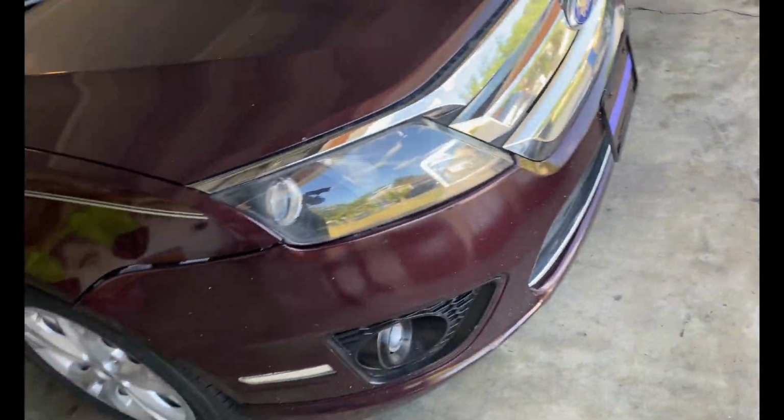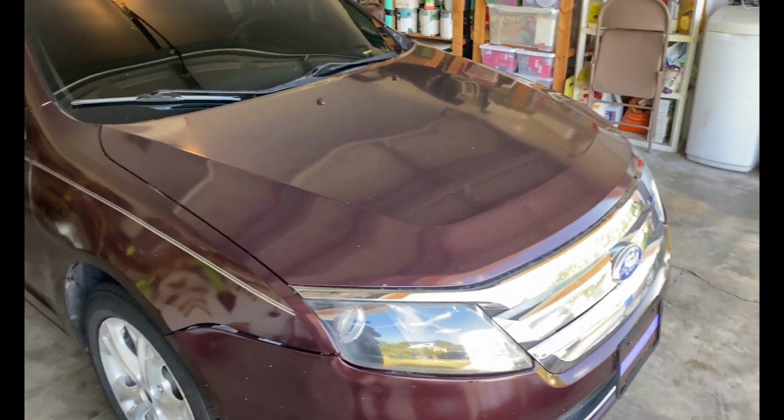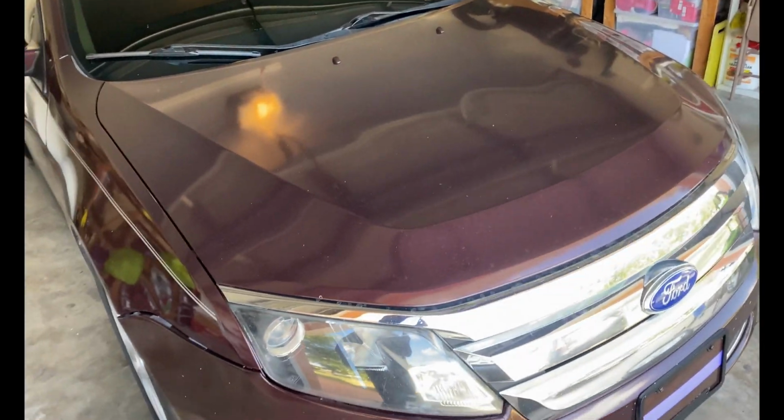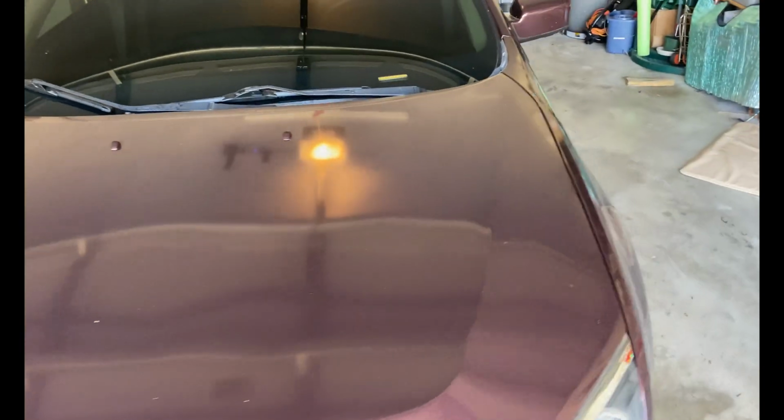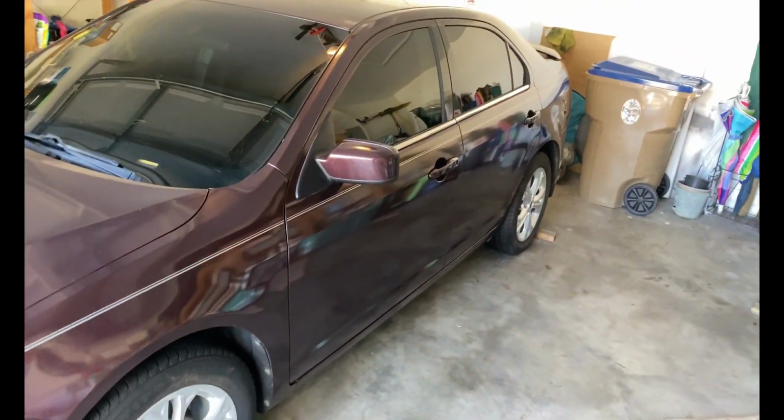But I'm gonna park it on the street. I mean, there's a little sneak peek right there. I'm gonna park it on the street so I can get a real good walk around, because the garage is not the best place for it. But so far, it's looking good. It's looking real good.